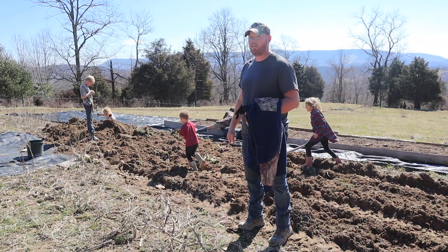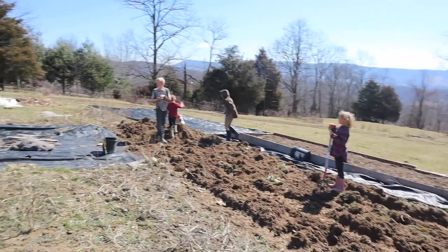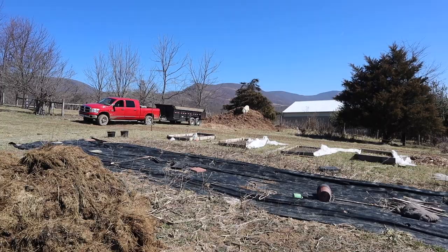Look at Gabriel. Well, he's coming down. He's on top of the mulch pile. Check him out. Yeah, the other day he was playing on it. Yep, he likes the mulch pile.